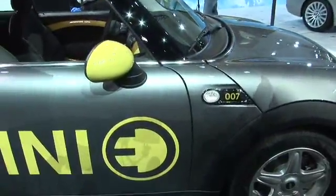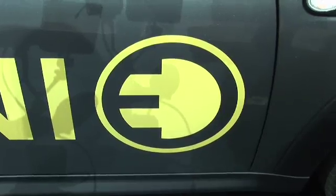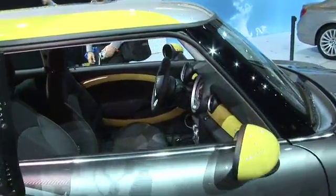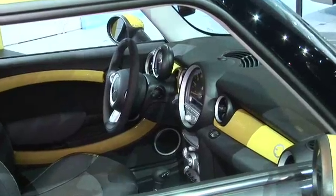And because of the limited focus of your initial rollout and marketing, will the cars only be leased? Will they be leased or purchased? What are the options there for people? Okay, well, there are 450 of these cars available. 250 of them will be available in Southern California. 200 of them will be available in the New York metro area in the states of New Jersey and New York. And anyone that wants one of these cars needs to come to miniusa.com and file an application.